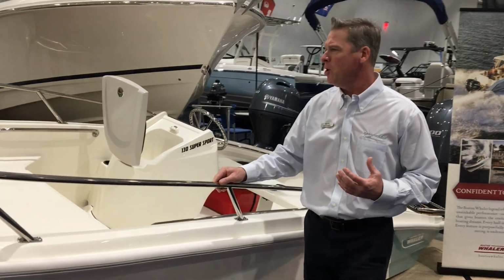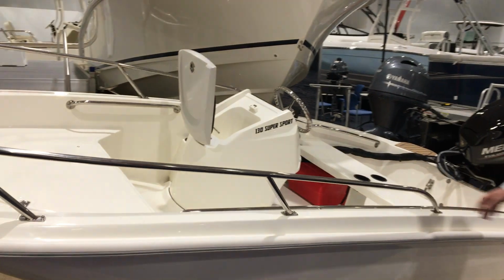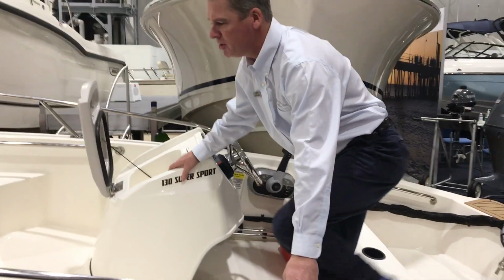Today I'm going to take you through the 130 Super Sport. This boat was just redesigned for 2019. This is the classic. This is what started the company 61 years ago.